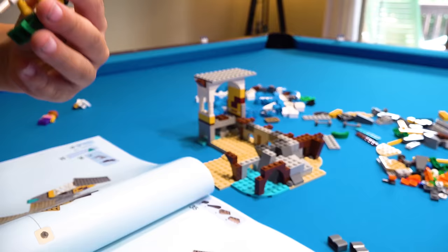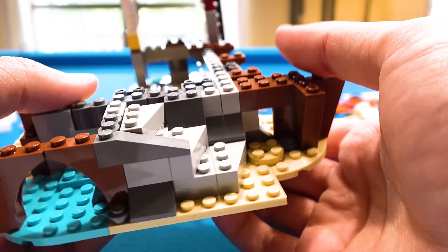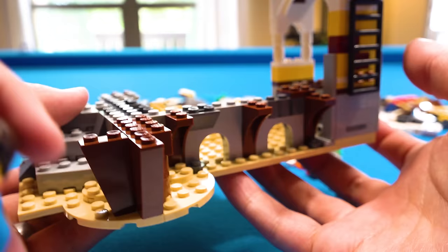All right, we're gonna attach this big old brick right here and then it looks like this guy gets slid on right here. I don't quite know what I'm making, but it really is beautiful. What do you think, Bob? I like it? You like it? Super pretty.